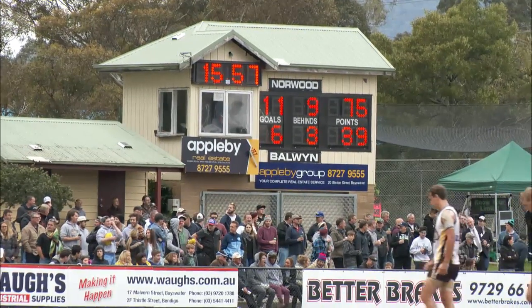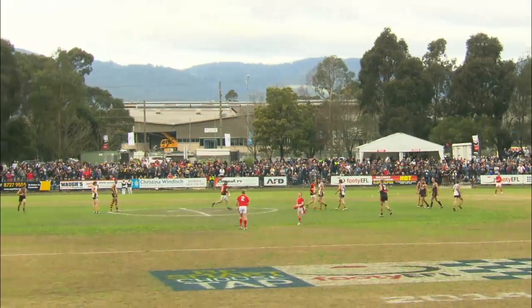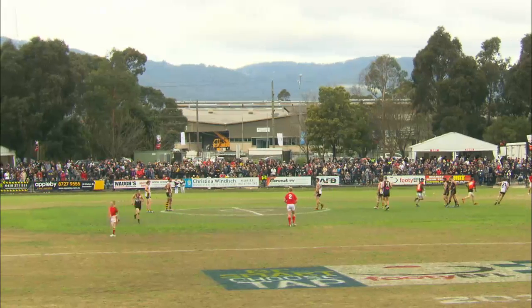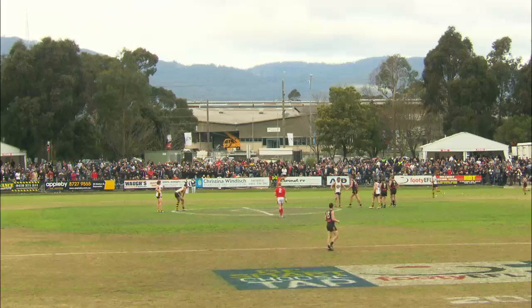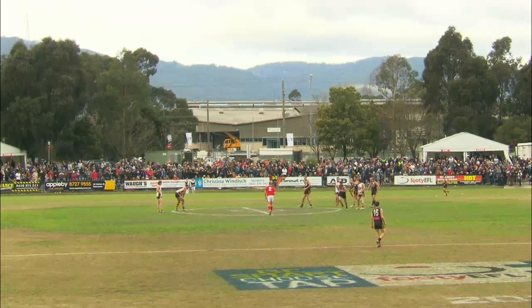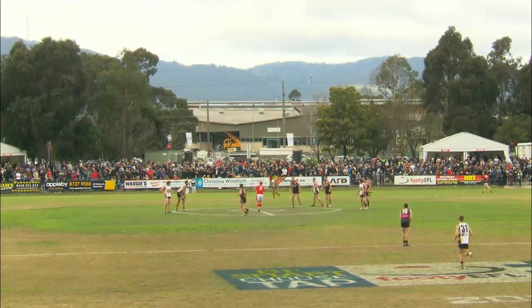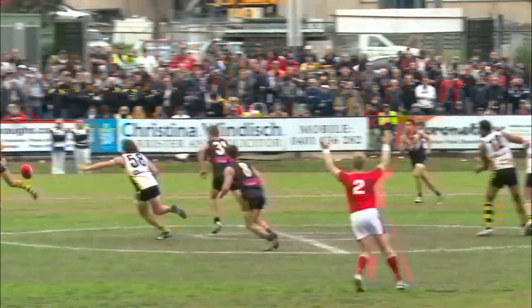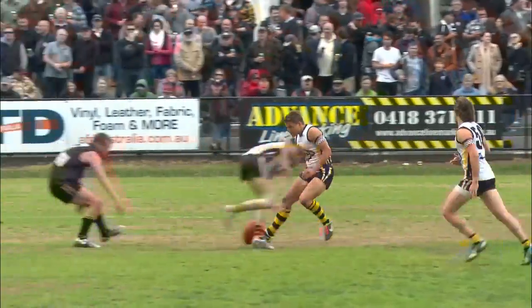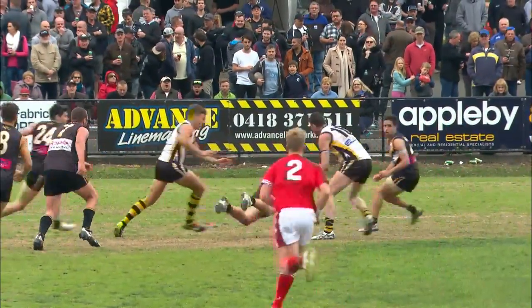One thing Balwyn will be very happy about is their work at the clearances. After losing them quite significantly in the second quarter, they lead 10-3. So if they can convert their chances, there's still a chance. Well, a couple of goals ago, the fat lady was warming up those calf muscles, ready to make her way up the stairs here at Bayswater Oval. She's got back in the car now. If they can kick another couple, they know how they can run out games of football, don't they?